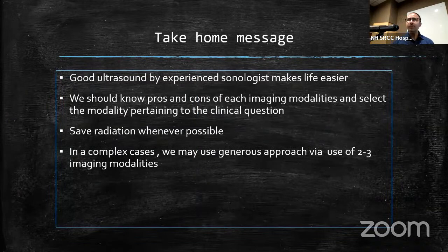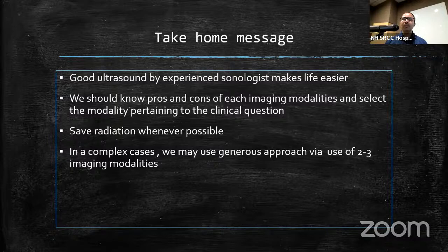The take-home message of my presentation today is that a good ultrasound by an experienced sonologist makes life easier, and we should know the pros and cons of each modality and select the modality pertaining to the clinical question, and we should save radiation whenever possible. Whether the clinical question can be dealt with by MRI, then we should do MRI instead of CT. And in a complex case of cloacal malformation or genitourinary conditions, we can take a generous approach and use two to three more imaging modalities either simultaneously or at an interval, just to come to conclusive evidence.